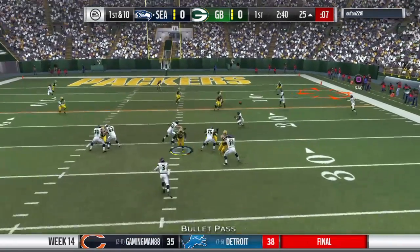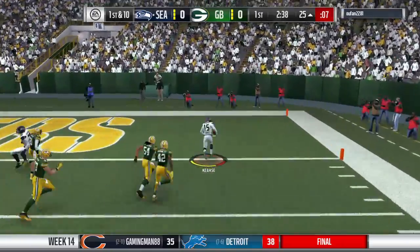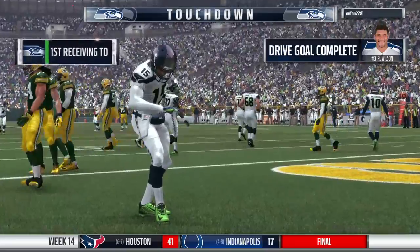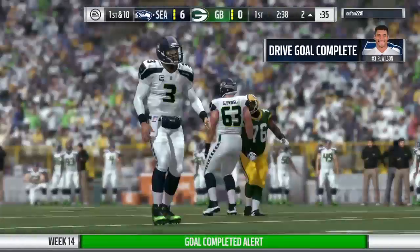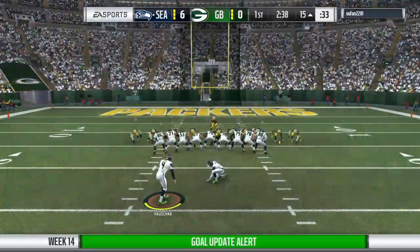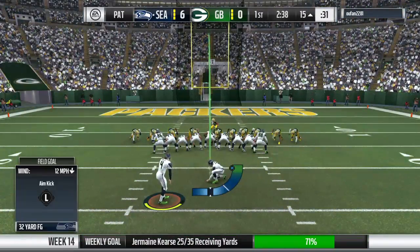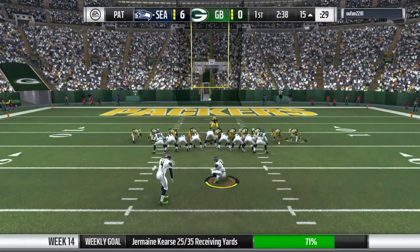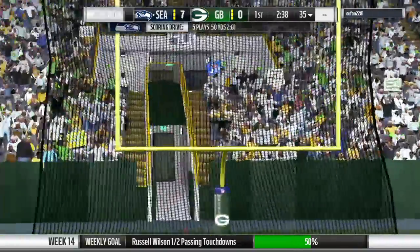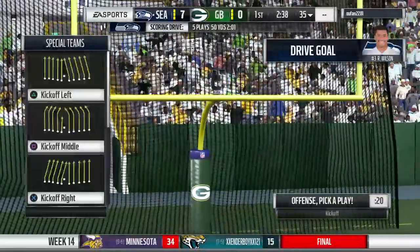Throwing now, Wilson on 1st down. That is caught at the 7. And he is in for the Seattle touchdown. Jermaine Kearse, his 4th touchdown on the year. And the Seahawks have taken a first-quarter lead. And this will give the Seahawks a 7-0 lead.